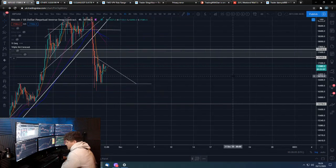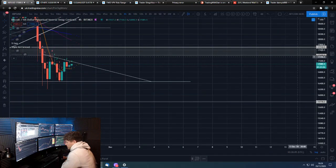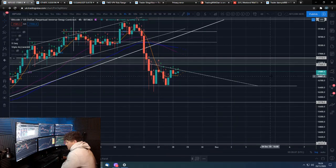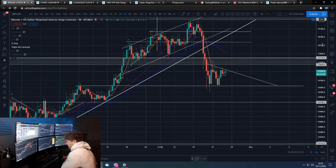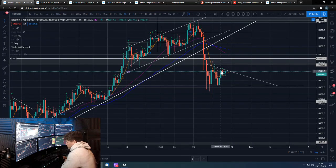So yeah, here we go. Here's what it looks like on the 4 hour. So yeah, this is kind of what we're looking at. A break and close above here could pretty much trigger the move to come and test this resistance and potentially break through. But for the time being, we're under this resistance. For the time being, we are obviously off the back of this move down.